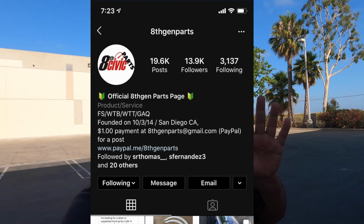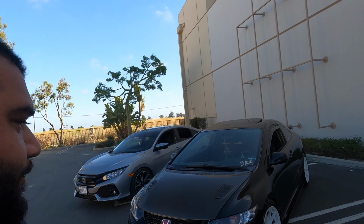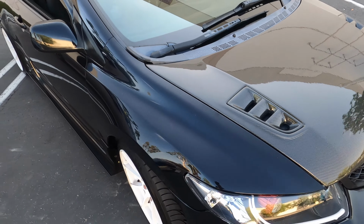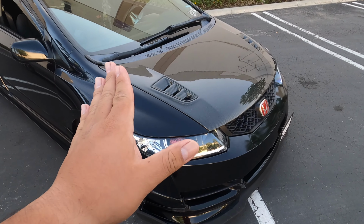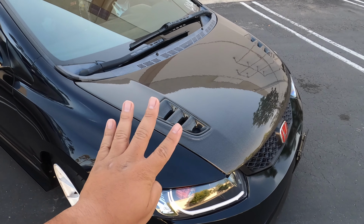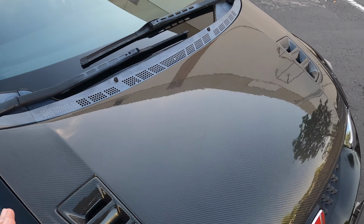Here's their Instagram. They post random stuff for sale on Instagram, and this guy happened to be in Los Angeles. I was at work and I just happened to get on Instagram at the right time, and he said, I'm selling a carbon fiber hood for a coupe for $400. And I said, babe, we're gonna go buy that. And I walked out with it. I always talked about getting a carbon fiber hood for a long time on this channel, and I finally did it. The reason why was because it was $400.